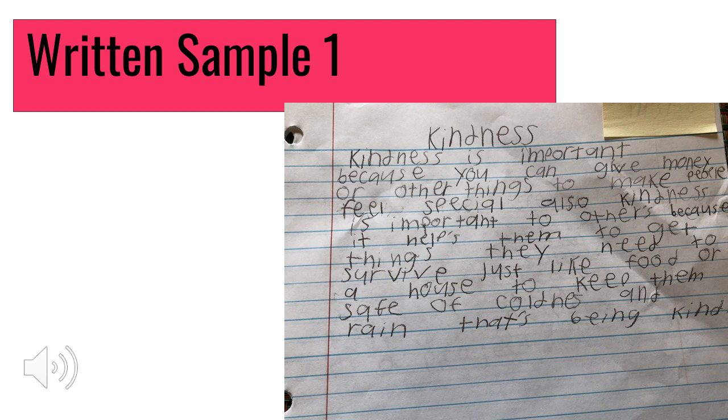Overall, he has good syntax because of how he's arranging the words, the sentence structure, and good semantics as well because he's thinking of how to use the words to make meaning. And I also noticed he's developing vocabulary skills. I was impressed when he used the word survive because I feel like that is a sophisticated word to use.